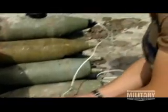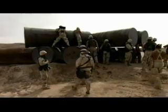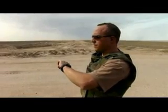Teams spend a great deal of time and energy detonating caches. In recent years, EOD has lit up enough explosives to level a good-sized city.